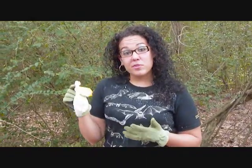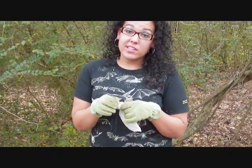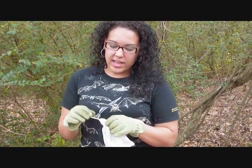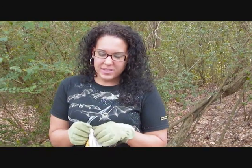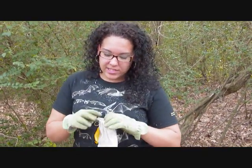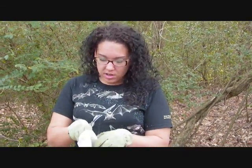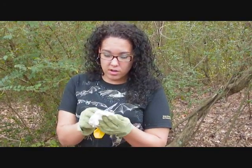So lucky for us, we were able to catch a bat out of my friend Sam's attic, and I'm going to get him out here so we can take a little bit of a closer look. But bats are really neat and interesting animals, and they're very diverse. They range in size all the way from the teeny tiny bumblebee bat of Thailand, which only weighs 2 grams, that's less than the weight of a nickel, all the way up to the giant flying foxes of Southeast Asia that have a wingspan of over 4 feet long.